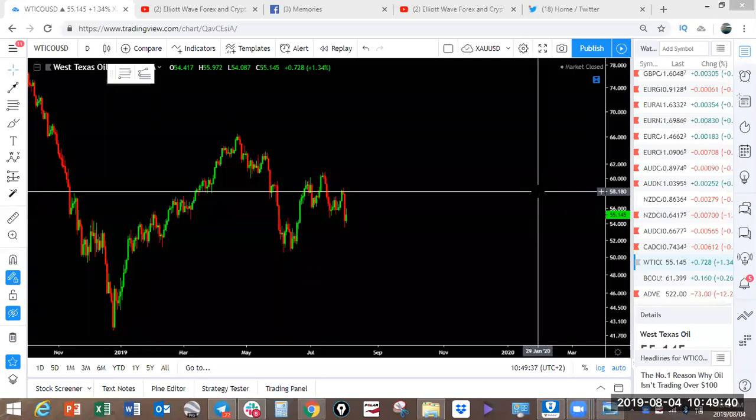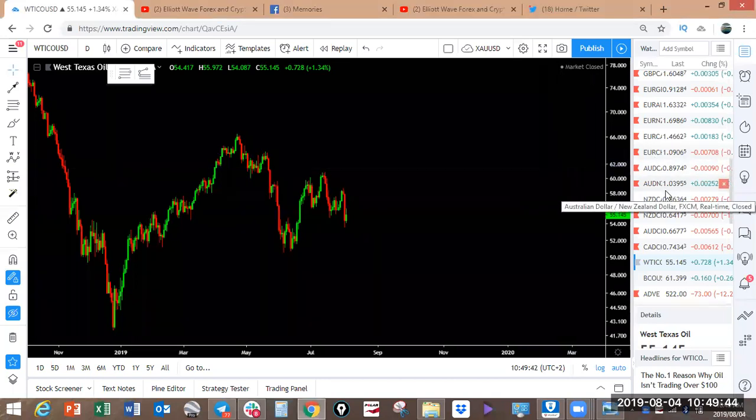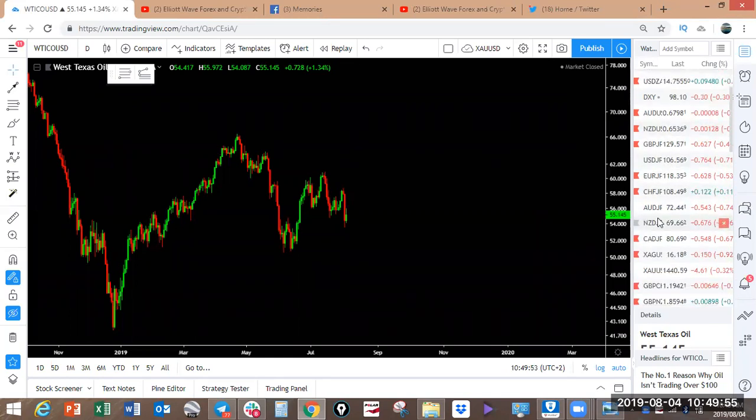We actually missed the Nifty on the indices. Let's have a look here. We did not do the indices. Okay, so let's have a look at the indices, guys. My apologies. I would have missed that.